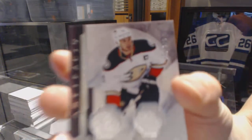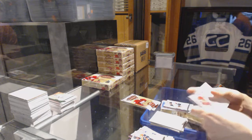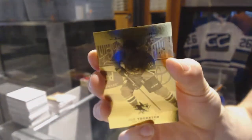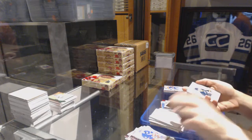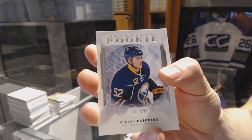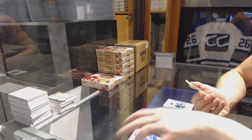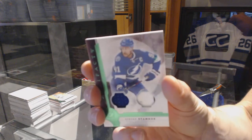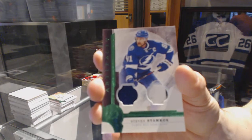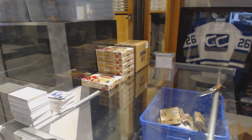Dual jersey number /125 for the Anaheim Ducks, Ryan Getzlaff. Orem for the San Jose Sharks, Joe Thornton. Rookie number /999 for the Buffalo Sabres, Hudson Fashion. And we've got a jersey and two-color patch emerald, number /75 for the Tampa Bay Lightning, Steven Stamkos. Steven Stamkos. Whoever that guy is. Alright, box five.